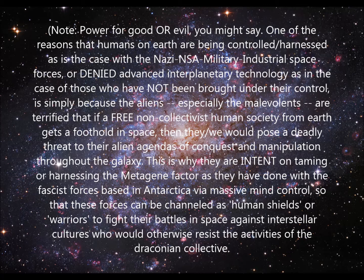One of the reasons that humans on Earth are being controlled or harnessed, as is the case with the Nazi and SA military-industrial space forces, or denied advanced interplanetary technology, as in the case of those who have not been brought under their control, is simply because the aliens, especially the malevolents, are terrified that if a free non-collectivist human society from Earth gets a foothold in space, then we would pose a deadly threat to their alien agendas of conquest and manipulation throughout the galaxy.